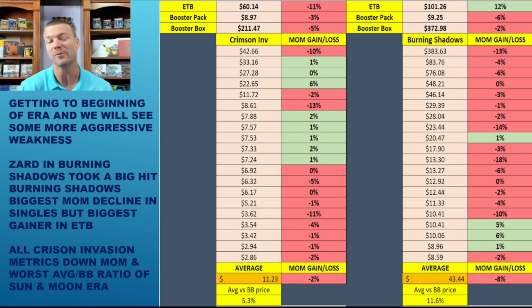It's really interesting. And then remember the ratio I talked about in the beginning of the video, right? The average of the top 20 versus the booster box price. Crimson Invasion is the lowest out of all of Sun and Moon right now. So for me, that tells me that the booster box is just a little too heavy right now. It just costs a little bit too much money in relationship to the cards that are in it.